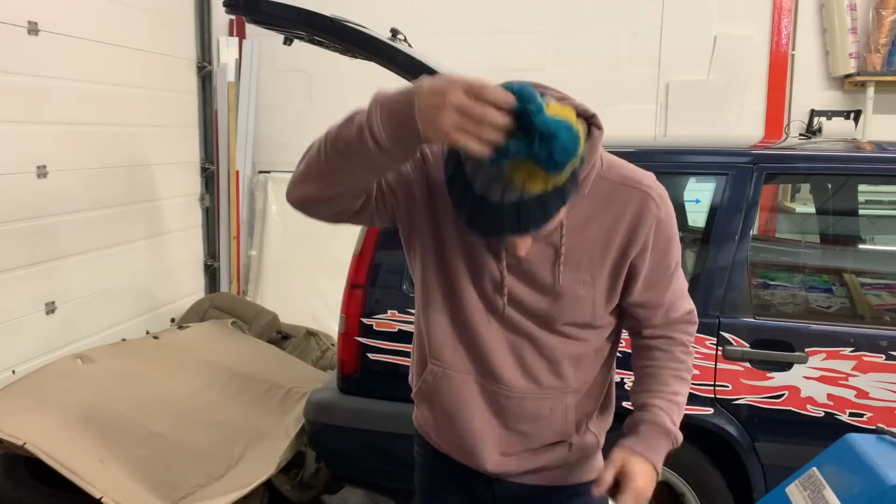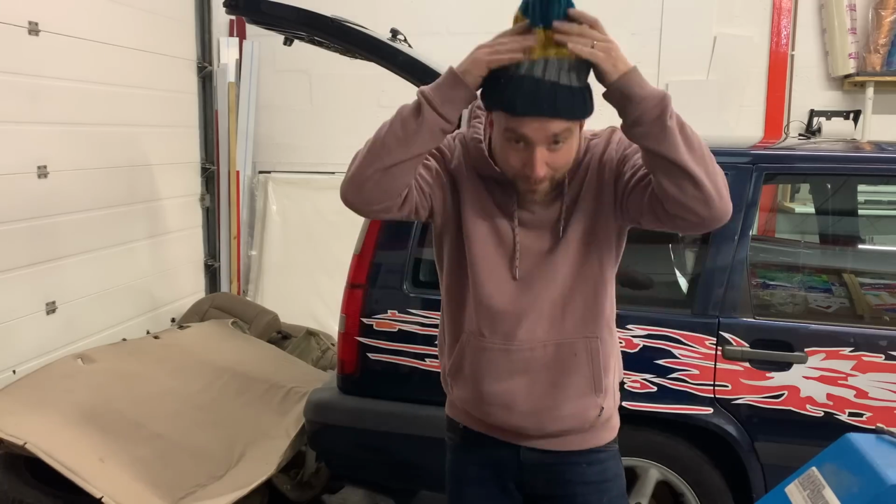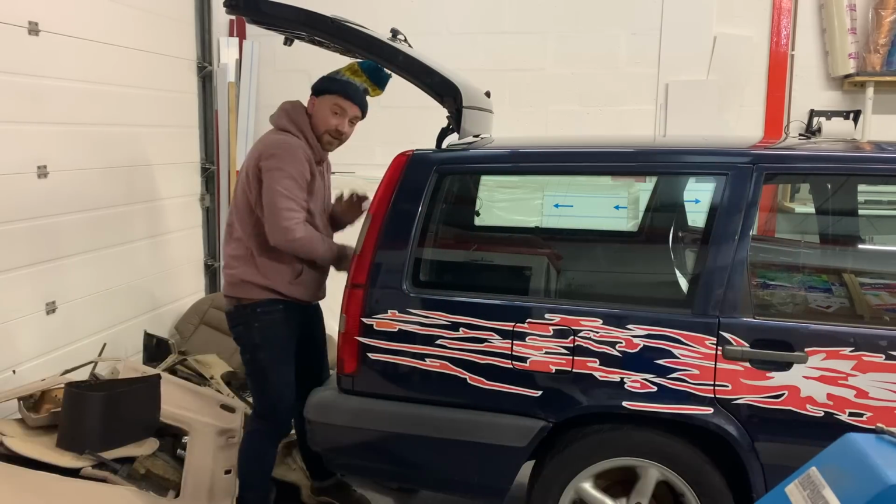Building race cars in no time at this rate. You'll all be messaging and being like, Geoff, you did that car so professionally. Can we have your details for a proper build? Maybe I can afford to buy a new hat. This one's broken, look. See, it's all open at the top. That's all I got today though.